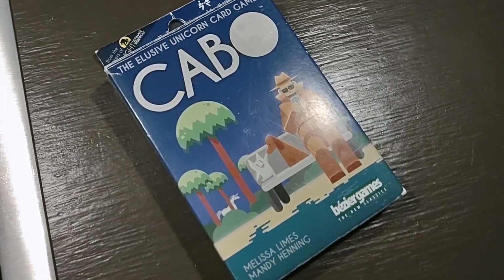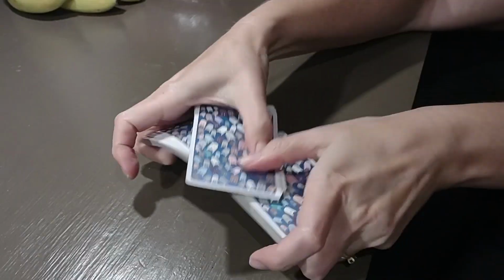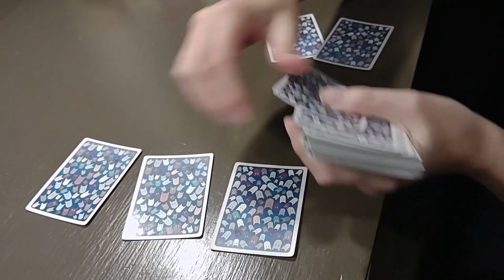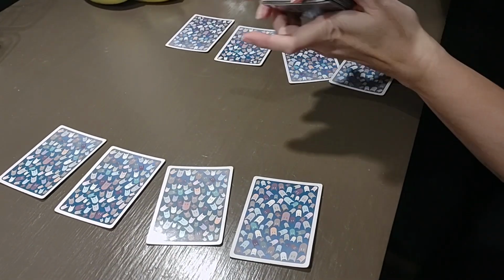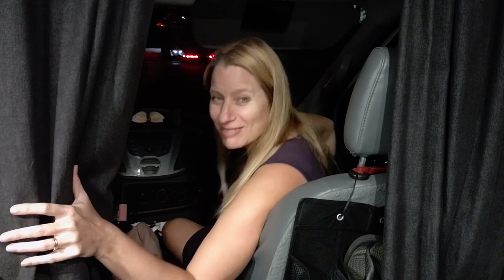Tonight's game of choice, Cabo, the elusive unicorn card game. So, Steve and I are going to call it a tie at Cabo tonight. And now I'm going into Cracker Barrel to the bathroom. I don't like to do that, but I need to do that tonight. And then I'm going to take the kitty for a walk. So what she's really saying is she's got to go big potty.